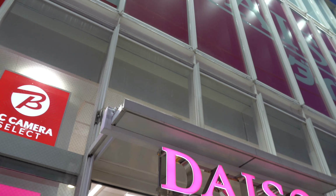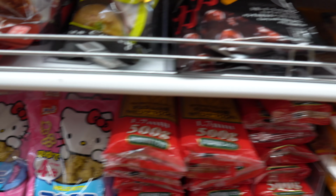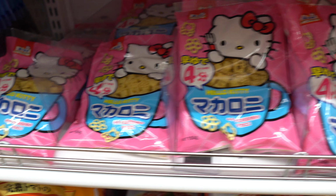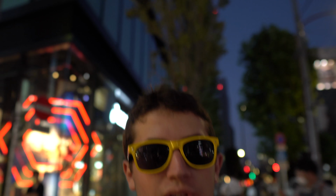So this is a Daiso store, and basically everything in here is like 100 yen. It's like $1. Honestly, kind of underwhelmed by Harajuku. Not that much cool fashion I saw, and a lot of people just looked kind of really weird.